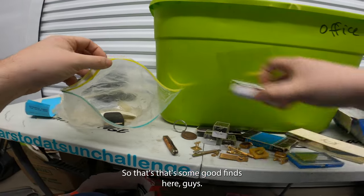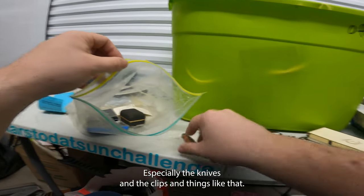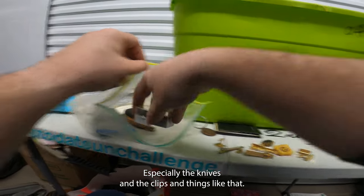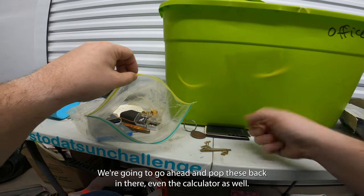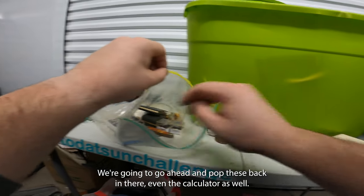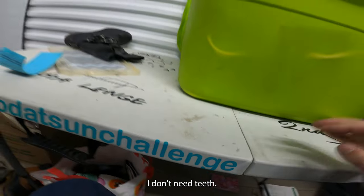Wow. Okay, cool. So that's some good finds here, guys, especially the knives and the clips and things like that. So this is all great stuff. We're gonna go ahead and pop these back in there. Even the calculator has value. You know what doesn't have value? That guy's teeth. I don't need teeth.